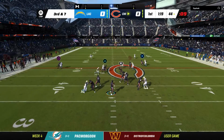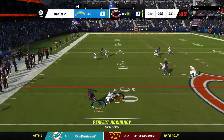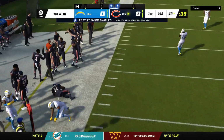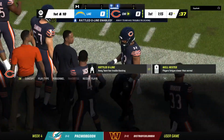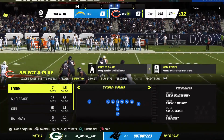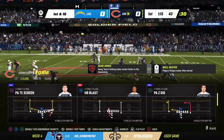Throwing on 3rd down, Fields. Looking left side, and he's got a man. That's Montgomery. And he gets us to the other side of midfield across the 45 before going out. The Bears on the move. They've got another first down. Really a solid start here on the opening drive, Charles.